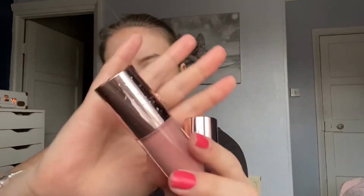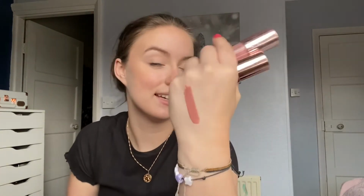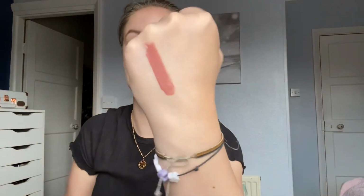So the one that I already have is a Pout Bomb in the shade Kiss, and then I got one of their Hydra Bombs in the shade Dripping, which has this really cool wet water droplet effect on the lid. Let me just give you a swatch of the shade. That is what that one looks like. It's a really nice nude lip gloss, and, a spoiler for Project Pans, I plan to use up one of my nude lip glosses this year that is really old in my collection, so that will replace that one beautifully. But look how pretty that is. It's got a slight pink undertone to it, which I really like.